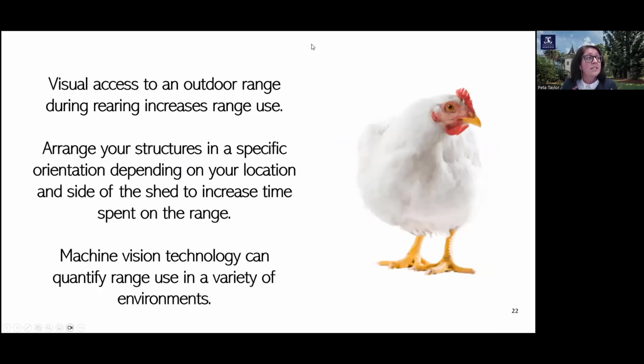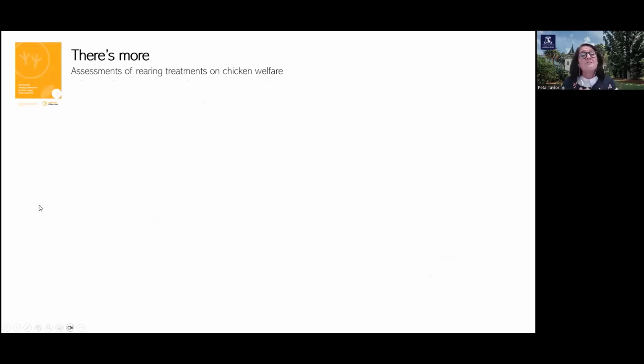So from this project, we were able to show that visual access to an outdoor range during rearing does increase range use. And to arrange structures in a specific orientation, depending on the location and the side of the shed, to increase time spent on the range. And that machine vision technology can quantify range use in a variety of environments. But there is more.